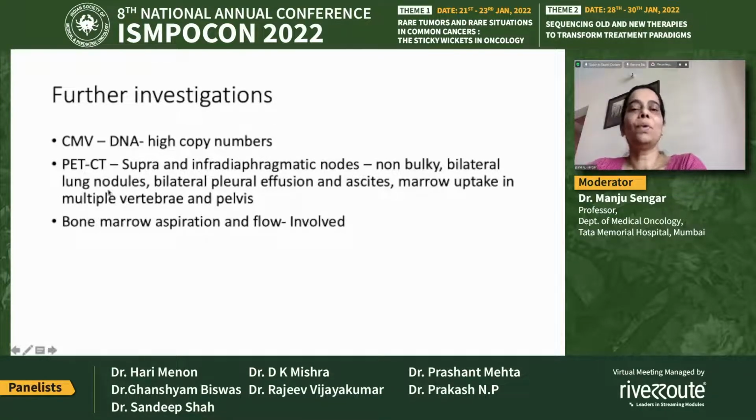So coming on to the workup for this patient, we had supra- and infradiaphragmatic lymph nodes, which were non-bulky, as was evident on clinical examination too. There were bilateral lung nodules, pleural effusion, ascites, and there was marrow uptake in the multiple vertebrae and pelvis. Aspiration and flow were suggestive of bone marrow involvement.